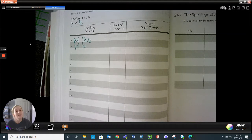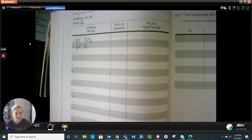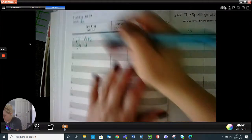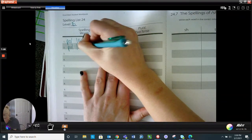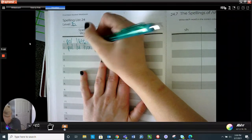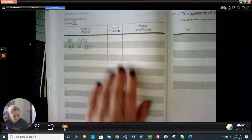Last syllable is shun. Sound it out. Finger spell. Tall sh, used only at the beginning of any syllable after the first one. And we have our new phonogram right there and long U.